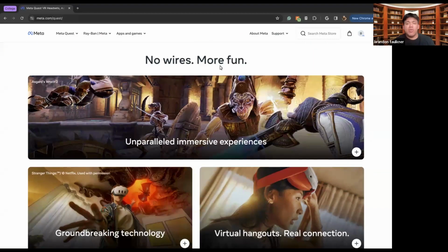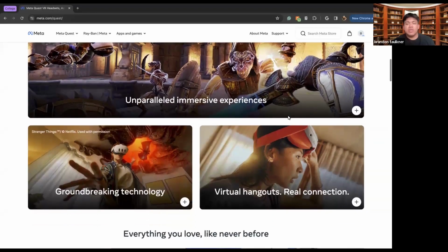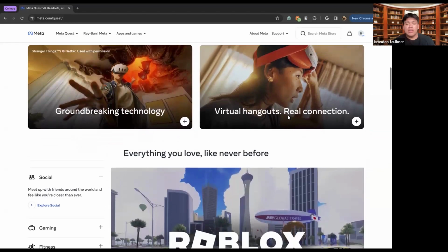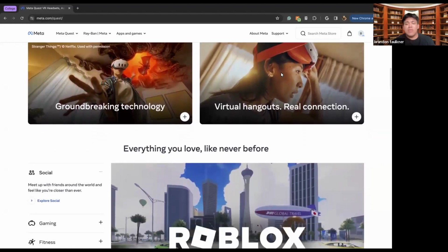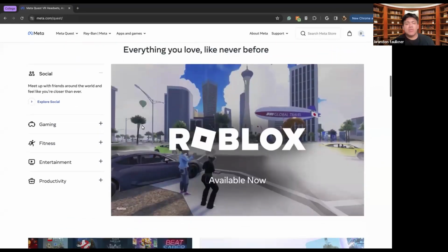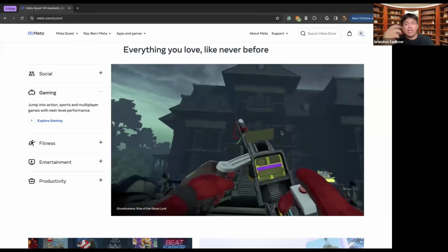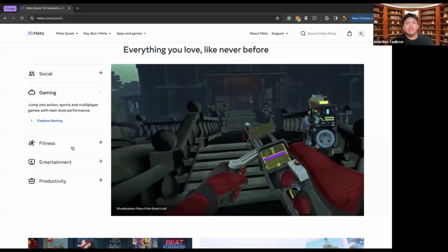We also have no wires, more fun. So you get unparalleled experiences with these headsets, and you also get virtual hangouts. Here are just some of the games that you're able to play. There's things like Roblox, other games. As you can see here, here's a look at the inside of a MetaQuest headset using a game.